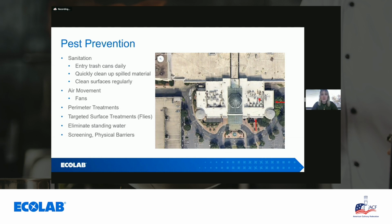So obviously it could be more expensive, more extreme of a measure, but if you are having issues operating your patio in lots of different seasons with those flying insects and you've tried a lot of things, nothing seems to be working, physical barriers can sometimes be a good thing to turn to.